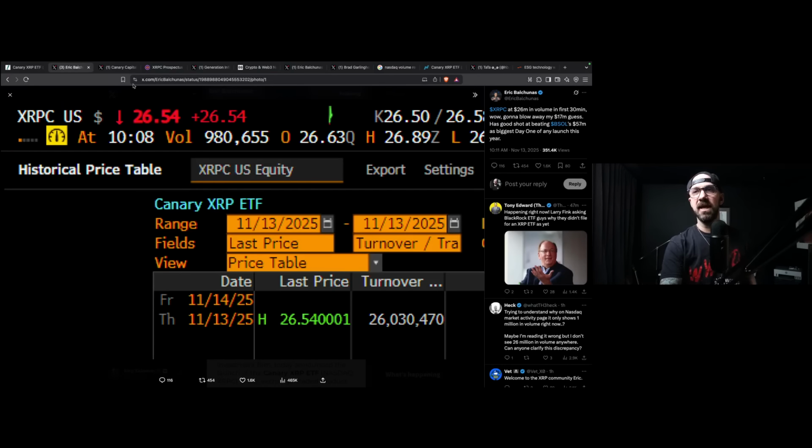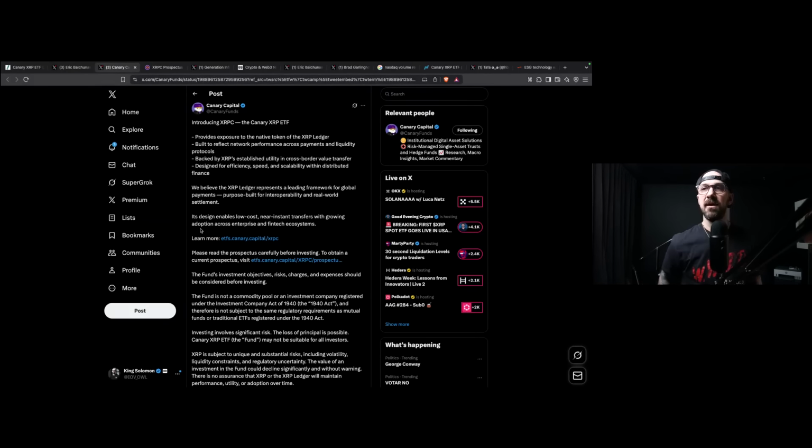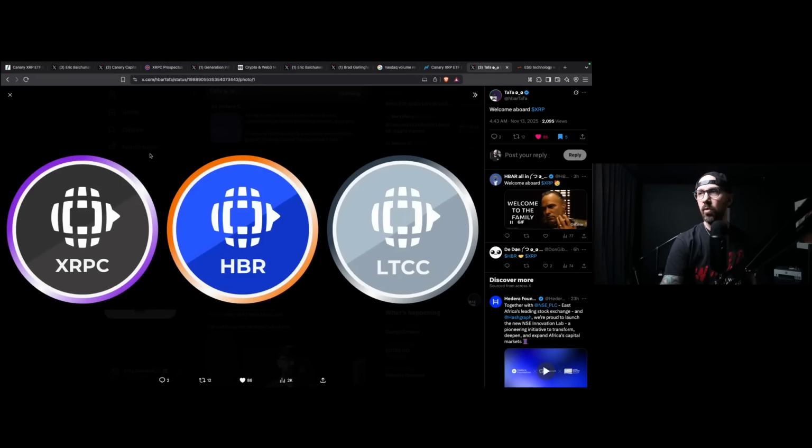Now, for some context here, the ticker is XRPC. And as Tata mentions here near the end, welcome to the family, welcome aboard. We know that the HBAR and the Litecoin spot ETFs out of Canary Capital just went live a couple of weeks ago on the same day that the spot ETF from Solana went live.